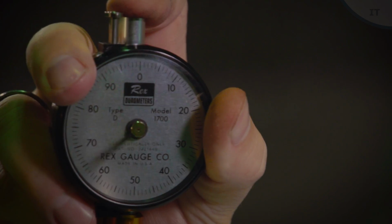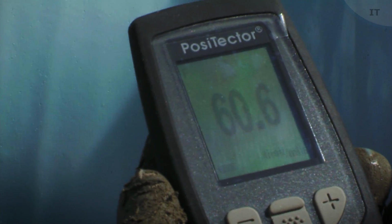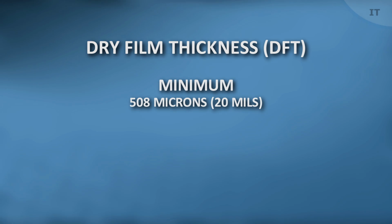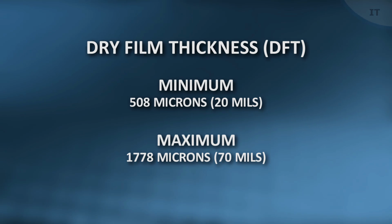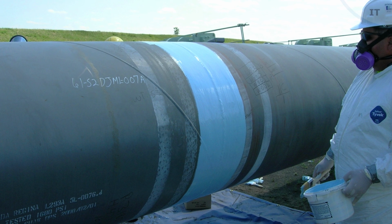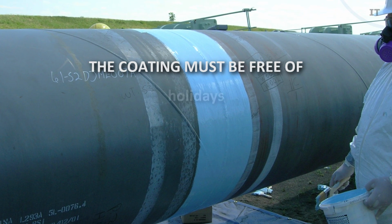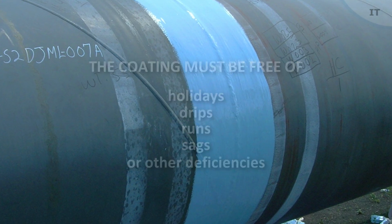Press the hardness tester into the coating in one fluid motion to activate the measuring gauge. Once cured to a dry, hard state, the coating's dry film thickness, DFT, is measured using an electronic or magnetic dry film gauge. The minimum DFT must be 508 microns, or 20 mils. The maximum DFT is up to 1,778 microns, 70 mils. A successfully applied coating, when cured to a dry, hard state, will have a high gloss and be free from runs, drips, and sags.